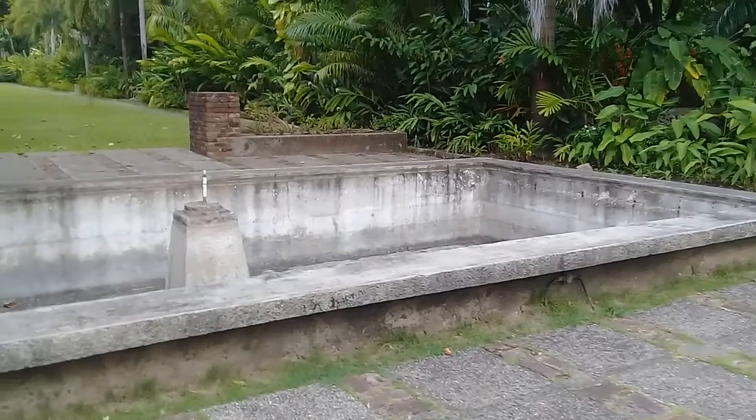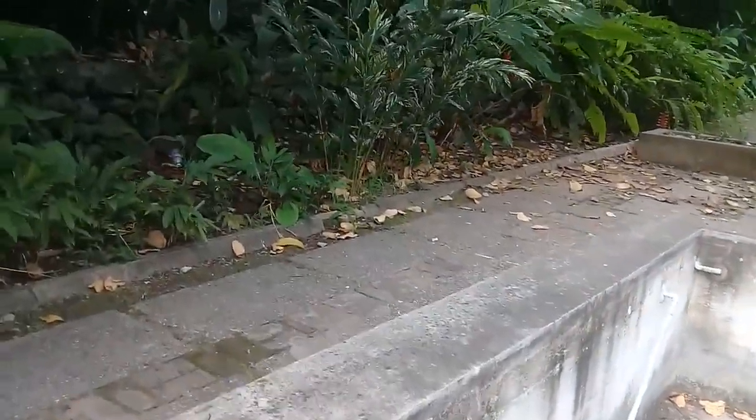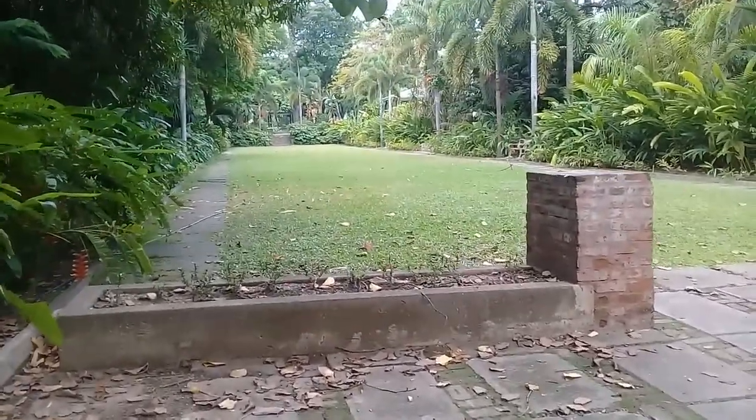Okay, so we are at the Botanical Garden. Hello, stop! There used to be water in here. Don't know what's happening. So this is the botanical garden, a part of it.